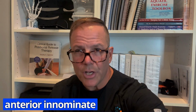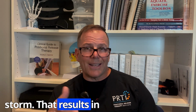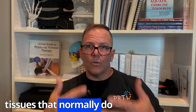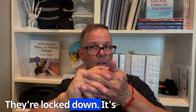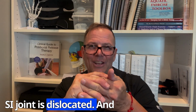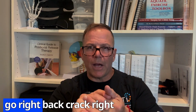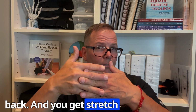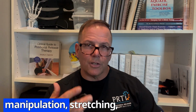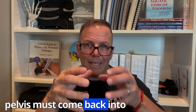And so this shift, this anterior innominate rotation, sets up a firestorm that results in tightness, immobility. Things just get locked neurologically. And so tissues that normally move are now locked down. It's like a dislocated joint. Well, basically it is a dislocated joint. The SI joint is dislocated. And all kinds of other joints also go out of whack. So when this locks down, you can get cracked, it'll go right back. Cracked, right back. And you could stretch it, goes right back. And so we end up in this never-ending cycle of manipulation and stretching and exercises. Yes, we need those eventually, but the pelvis must come back into position.